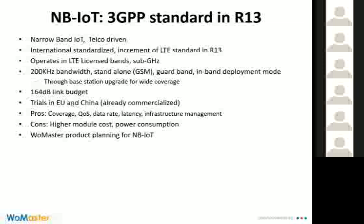In this slide, I'm going to present some more detail about NB-IoT. NB-IoT stands for Narrowband IoT. It is a telco-driven technology, as we mentioned before. It is also internationally standardized as an increment of the LTE standard in Release 13, which means it can operate in current LTE bands, especially in the sub-gigahertz frequency for long-distance communication. For example, LTE band 5 for 850 megahertz and band 8, just like the current LTE bands you are using.